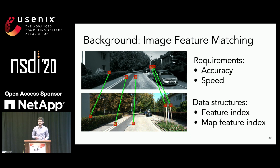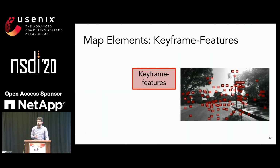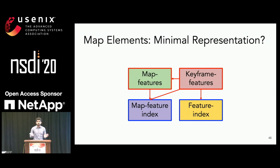Since feature matching is so important, SLAM builds different data structures for accurate and fast matching. These data structures include the feature index and the map feature index that we will discuss in detail later on. Using the set of matching features, SLAM techniques can estimate the pose of the vehicle in the map. After pose estimation, the vehicle can add keyframes to the map, and this has already been discussed before. Now, if we look at the components in the feature map, it consists of keyframe features from which map features are formed, and for accurate and fast feature matching, SLAM builds a feature index and a map feature index. Now, given this diagram, if I ask you what is the minimal possible representation of the feature map, you'll say keyframe features because everything else can be reconstructed from it.